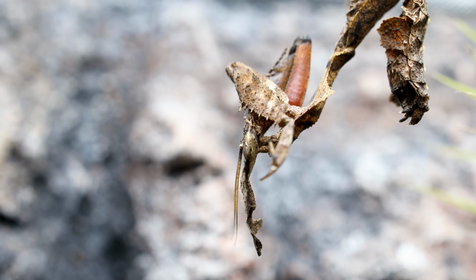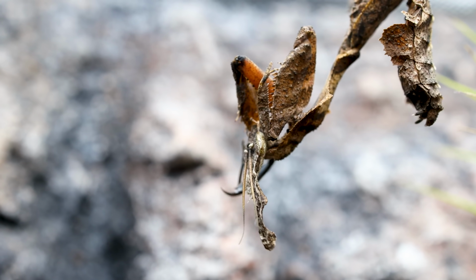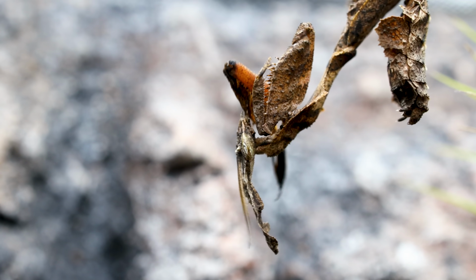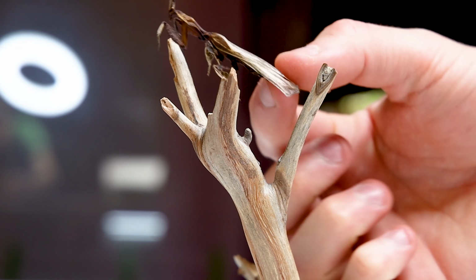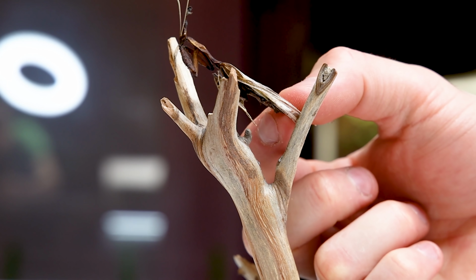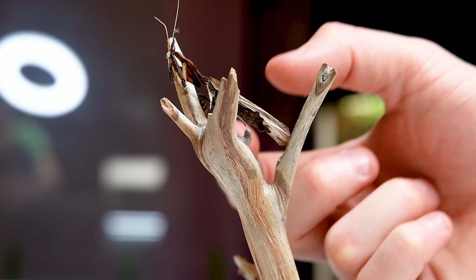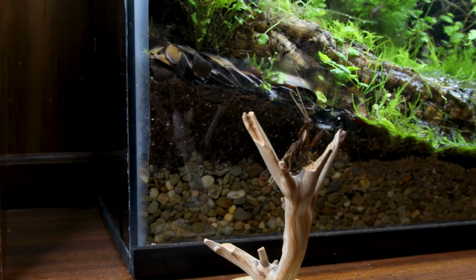My wife actually took to him surprisingly well. At first, she was not really about them, but it turns out that she likes praying mantises, so we're definitely going to have to get another one here shortly. Not the same kind, but as you can see, I preserved them, and I attached them onto this stick with a little bit of super glue, and I suppose that as I get more, I could attach them onto this stick too, make kind of like a little diorama type of piece.